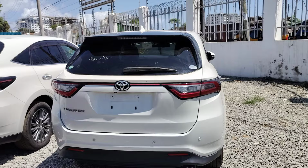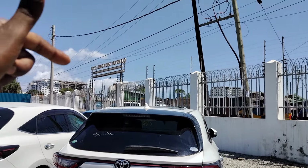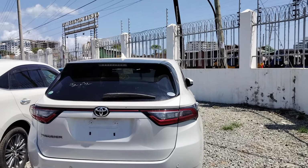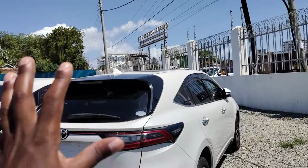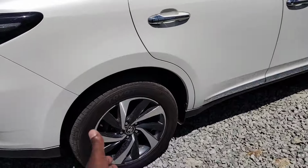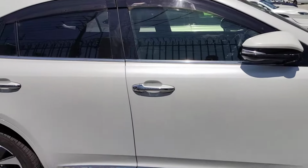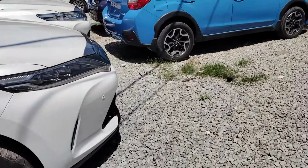So we have this one here. This one is the 2017 Toyota Harrier Premium. Now it's on sunroof, it's on a full leather interior, it's on a JBL sound system, it's on electric seats, fully adjustable. And the design is quite amazing. Angalia the tail lights kidogo zinakaa poa, it looks good, it's on a number of sensors, alloy wheels ziko fit sana from Toyota. These are 18-inch alloys, chrome plated door handles, on a chrome finishing, on a sunroof and all that. So this one is fully loaded.